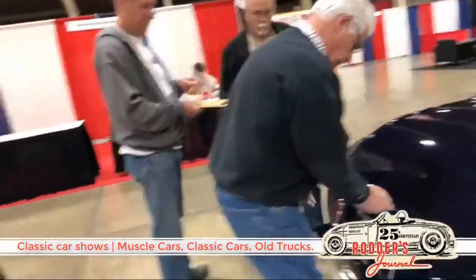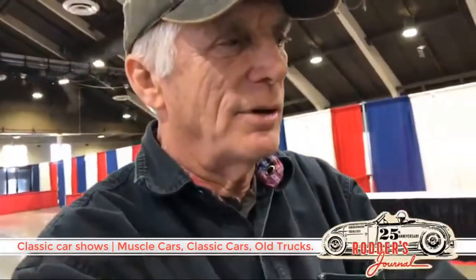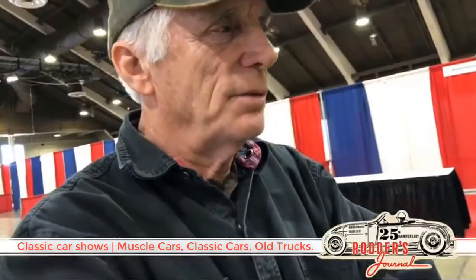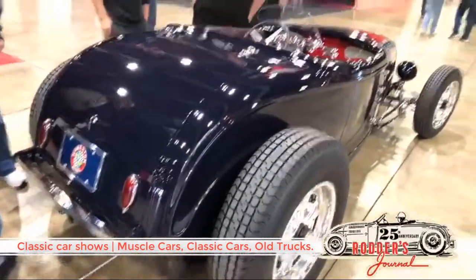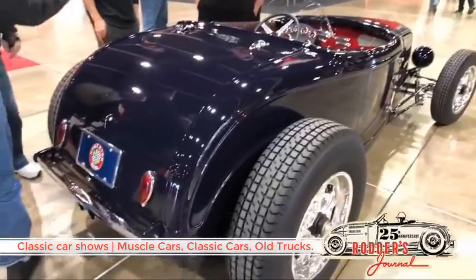Go ahead. So that's kind of basically the story of the whole thing, you know. It's really supposed to be a representation of my past and kind of like something I wished I'd have built and run at Tulsa Speedway, which I did, but it wouldn't have been this nice. No. Yeah. But it is.